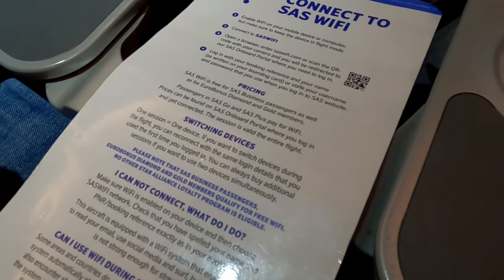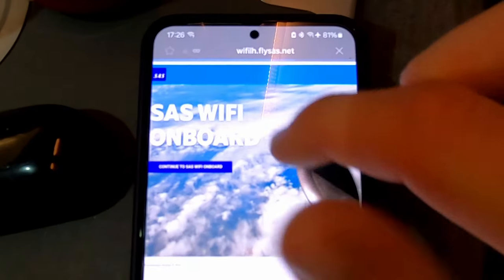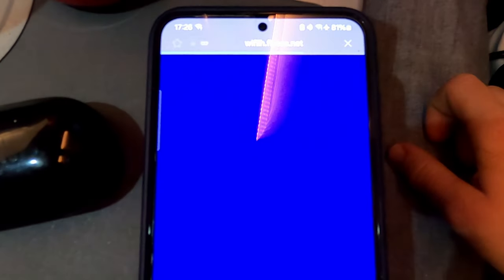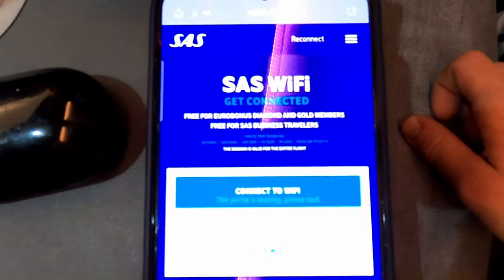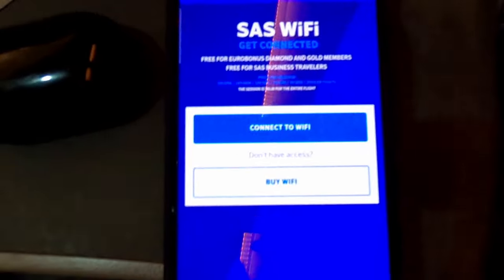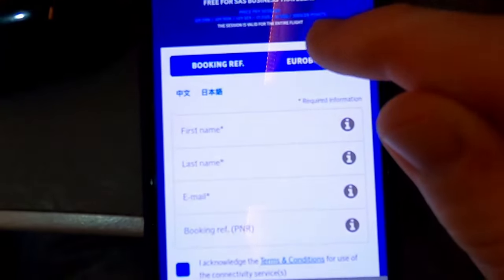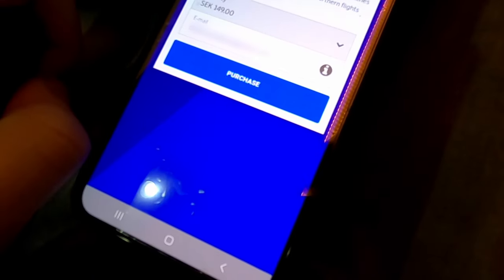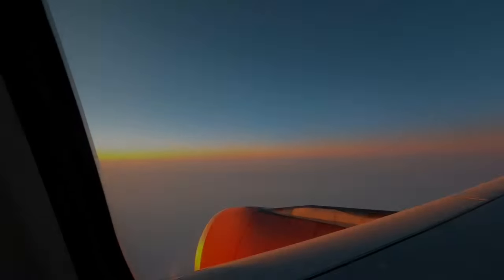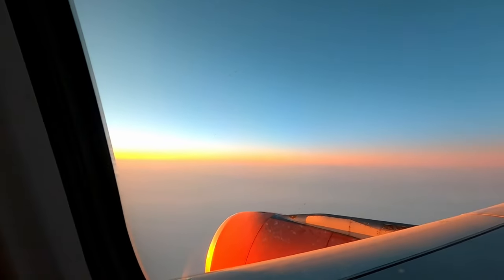Let's have a look at the Wi-Fi situation on this flight. Wi-Fi is available, but unfortunately it is only free for business class passengers and Eurobonus Diamond and Gold members. If you want to connect anyway, you can pay for the access, which costs 149 Swedish crowns for the entire flight, which is about 13 euros.